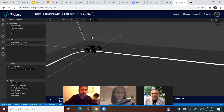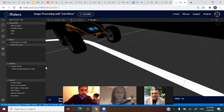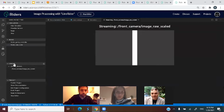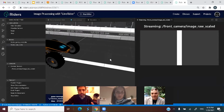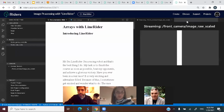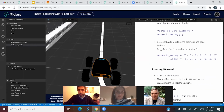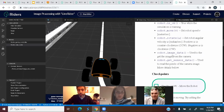So as you can see, the robot has a camera in front, and we can access that camera right away from the sensors. You are seeing the sensor of the camera, and you're seeing the white line here, basically. And if we go into documentation, we are getting some basics about the arrays, etc. And there are some robot commands.